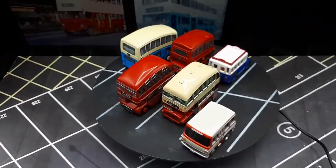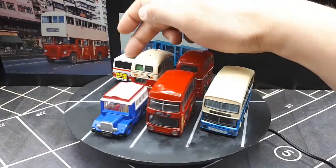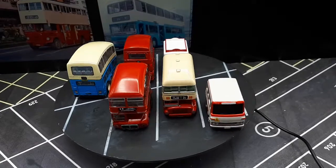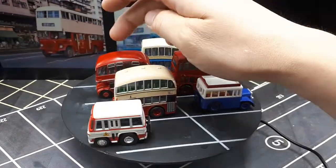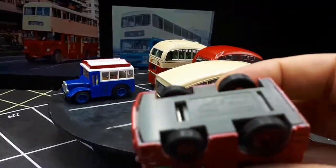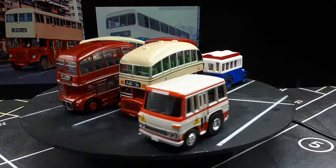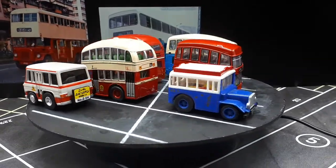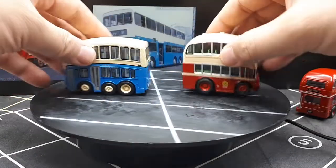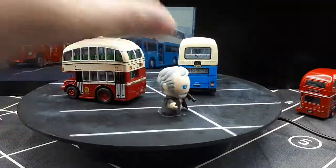So here's the top view. If you're unaware, this is a Nissan Civilian. This is just called the Kanagawa Loop Bus. I think it's a tourist bus in Kanagawa, Japan. This is an AEC Routemaster, an old London bus. And I forget what this is. It does say on the bottom though, which is nice. It's a Daimler DMS. So same bus company, but obviously it's a 2-axle instead of a 3-axle. Alright, so let's get these guys out. I feel like Obi-Wan Kenobi, being an old dude, might want to drive a bus.